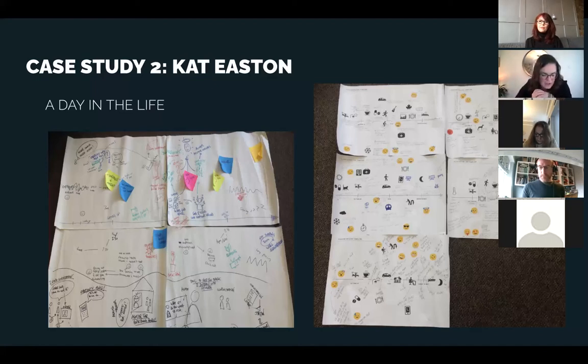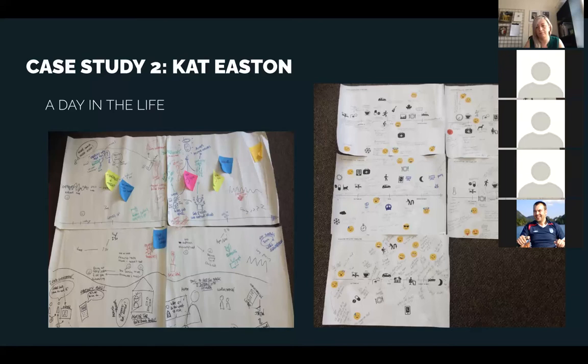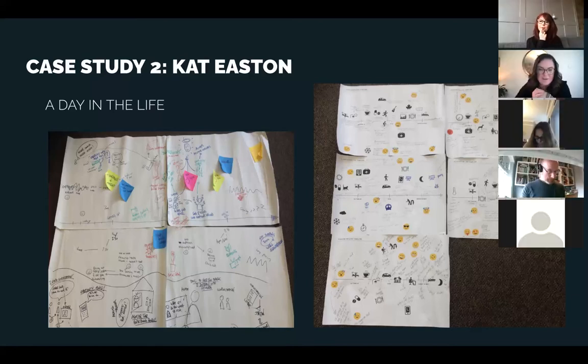So we chose chronic lung disease as the focus, as the patient group we wanted to work with, because there's so much overlap between the physical and emotional symptoms there. And so I work with the British Lung Foundation, Breathe Easy groups.